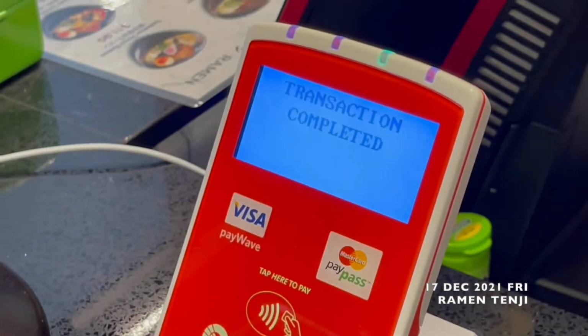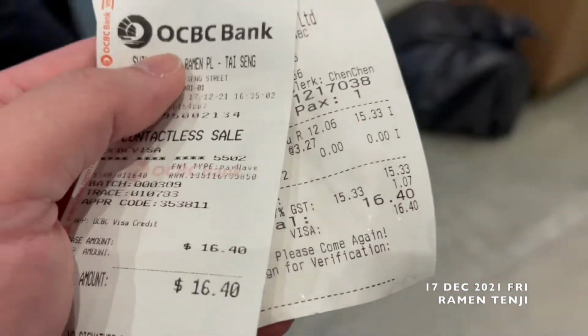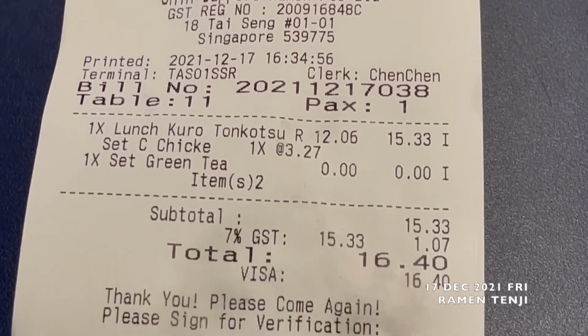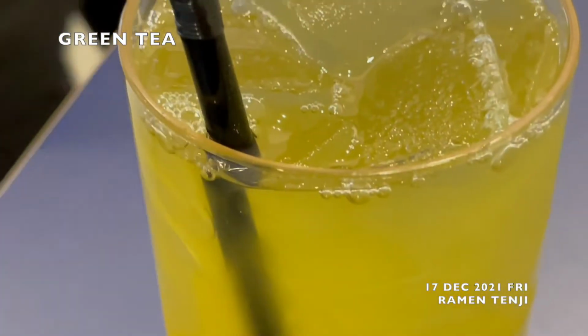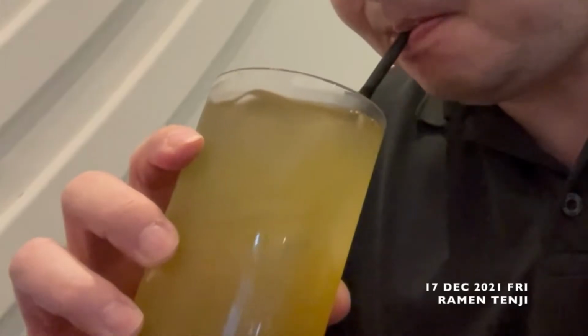Now I'm making my way back to the counter to place my order. The set meal costs a total of $16.40. And here's the chef in the kitchen preparing my meal. Here's a closer look at the bill. Here comes my drink with a very thick and strong green tea taste, which is very thirst quenching indeed.